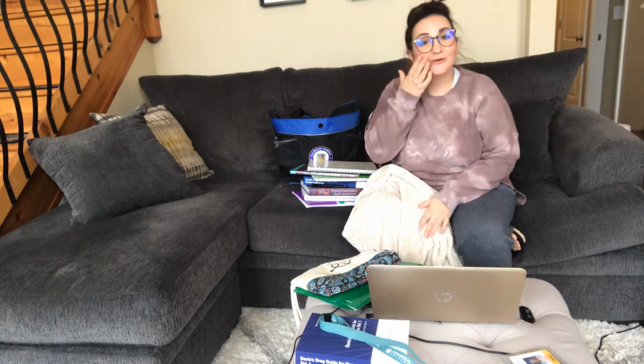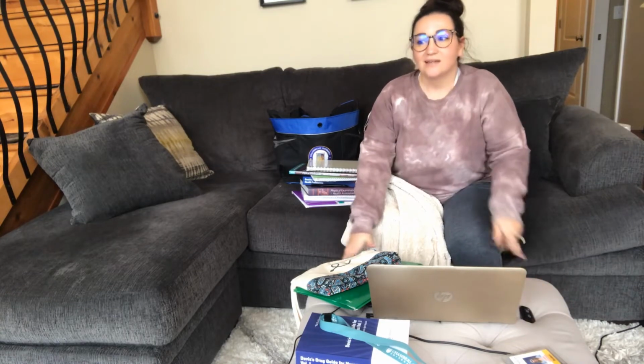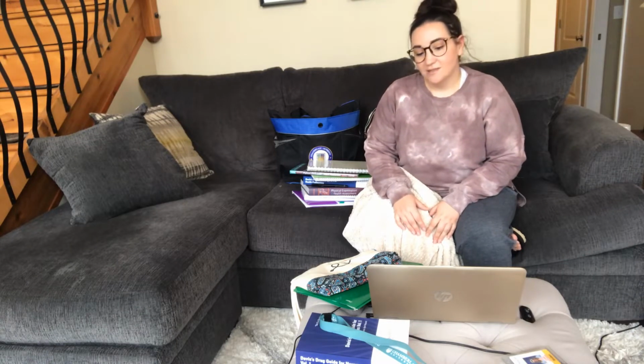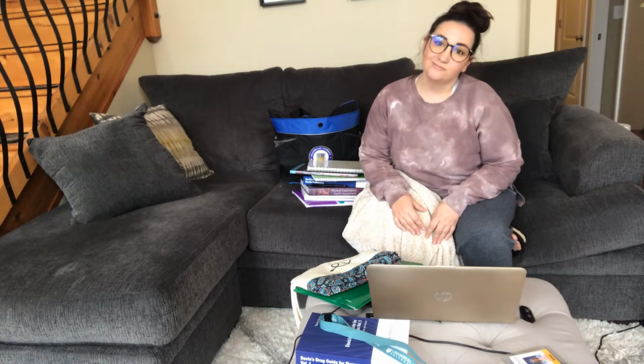This is one of the places that I study. We're in my living room, sitting on the couch. I have this ottoman in front of me that I can put some of my stuff on. Sometimes I just like to feel cozy while I'm studying. I know it's a little bit more effective to be sitting at a desk, but sometimes you just gotta be cozy when you're going through this stuff.